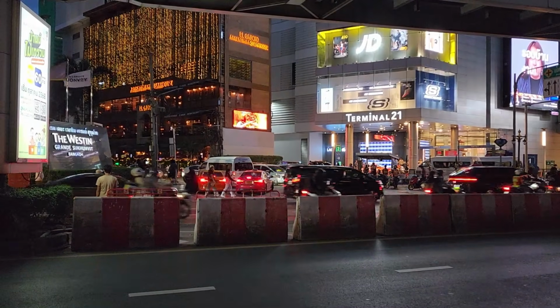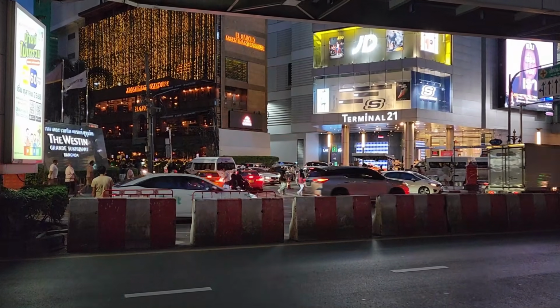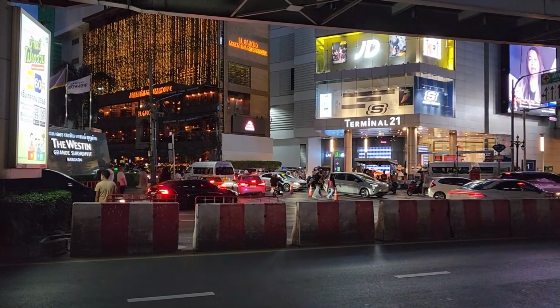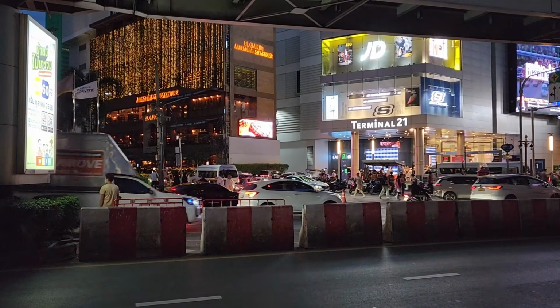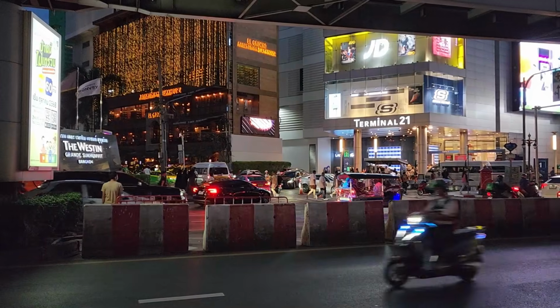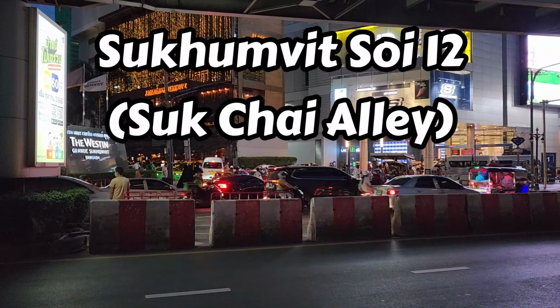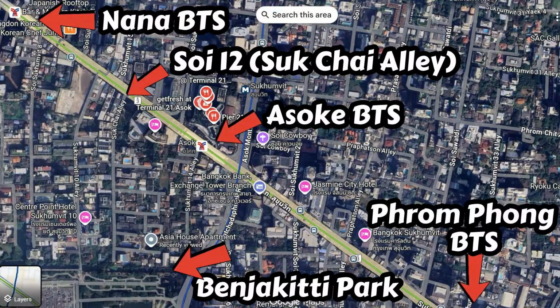It's about 6:30. I just got off the BTS here to Sukhumvit, looking across the way. That's Terminal 21 Shopping Center and the Argentinian Steakhouse El Gaucho, the top of Soi 19. I'm gonna walk a short ways up and take a look down Sukhumvit Soi 12. Koreatown's at the top of Soi 12.